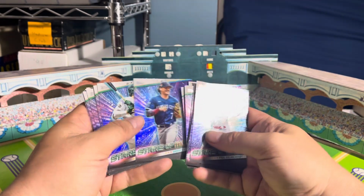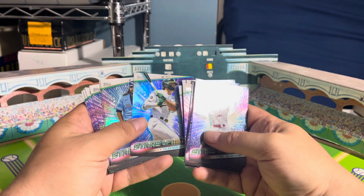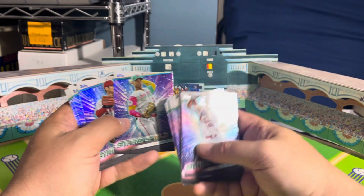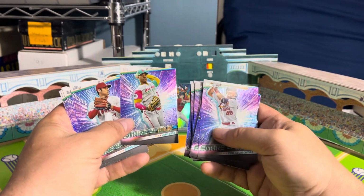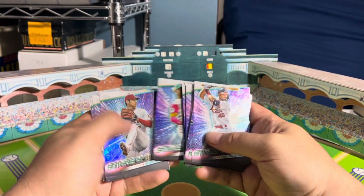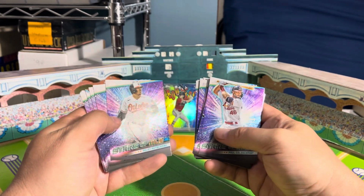Julio. Bobby Witt Jr., Tyler Soderstrom, rookie. Vladdy Jr., Soto. Soto is now with the Yankees, as we all know. I wonder if they're going to put another Stars of the MLB card out later this year, either in Series 2 or Update, having him on the Yankees. Shohei with the Angels, and obviously he's with the Dodgers now.